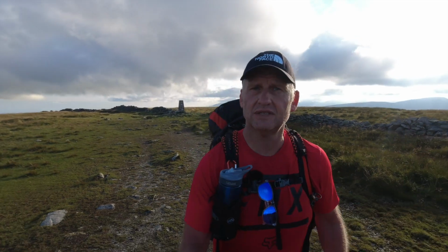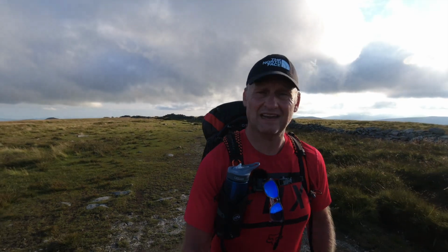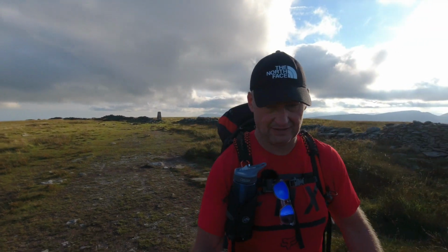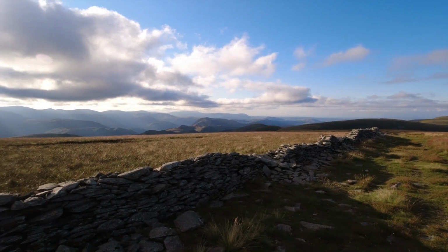So heading towards High Raise and Kidsty Pike now. I've not done them ones before, so they'll be getting ticked off. We've got some beautiful views though.